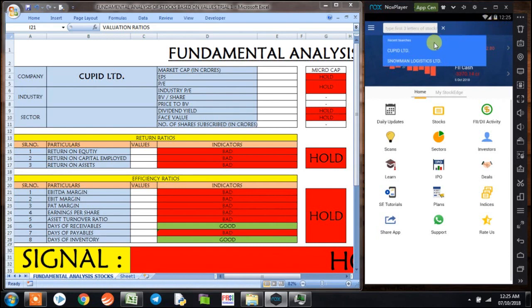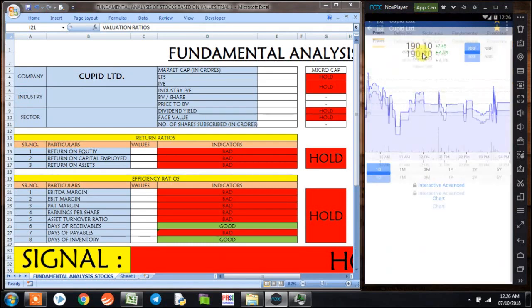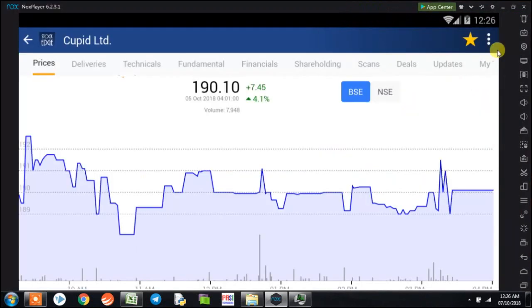Okay, we go to Stock Edge app and we put Cupid Limited in the search bar. It is a free app, so advertisements. Now we could see the current market price of Cupid Limited. Now let's first understand about the company. The company stock price is trading at 190.10 on 5th October 2018.